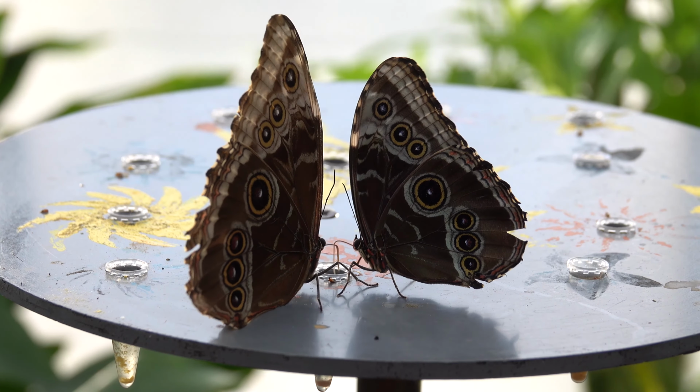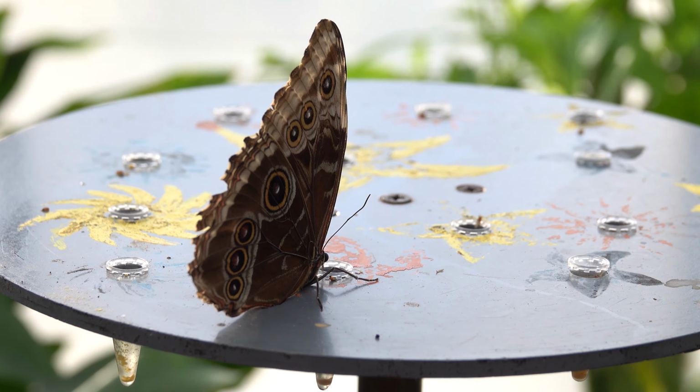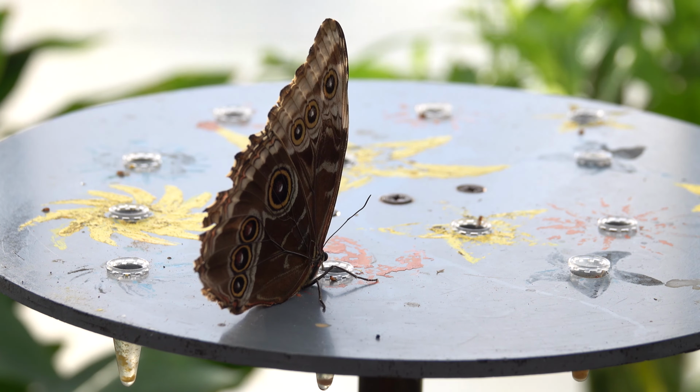The top side, or the dorsal side of this butterfly, is even more spectacular. When it opens its wings, it shows us a bright, brilliant flash of blue. However, despite its name, the wings on this butterfly are not actually blue. There is no pigmentation. Instead, it has scales that act as a prism to reflect blue light.